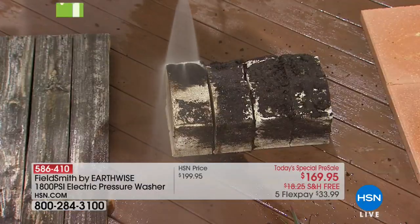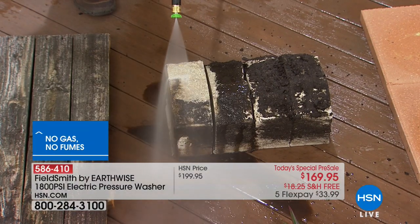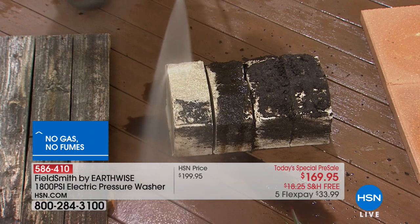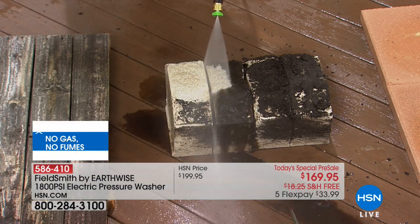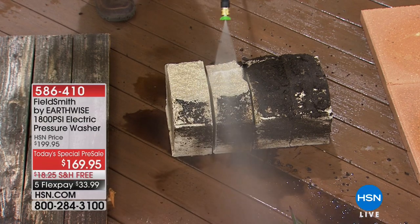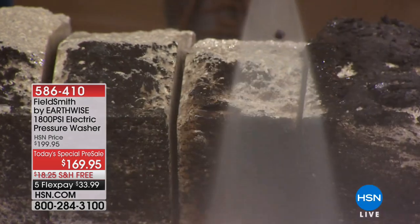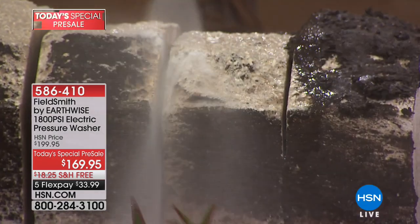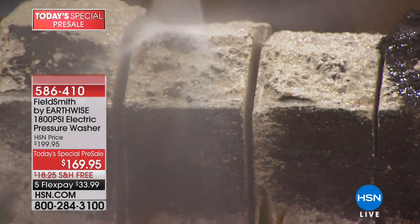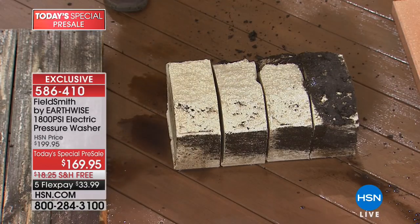What else you got it for? I mean, look at this on those stepping stones, the pavers. Maybe you've built yourself a little fire pit with these types of stones. Look at the difference just getting that power into all those nooks and crannies on those stones. It is amazing what you can do with this. And I'll tell you again, it's going to be your favorite tool around the house because it is so simple to use. Look at that. I mean, those are the kind of results.